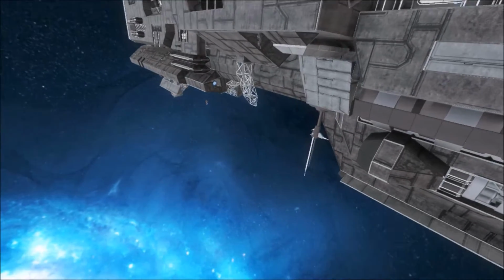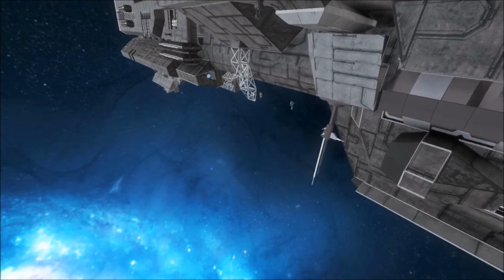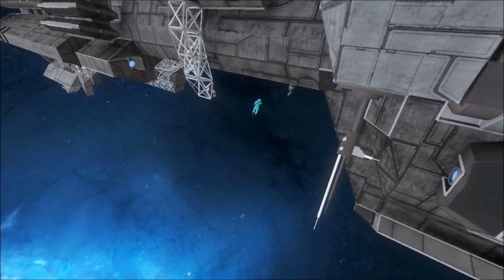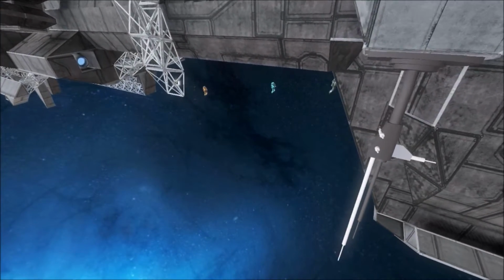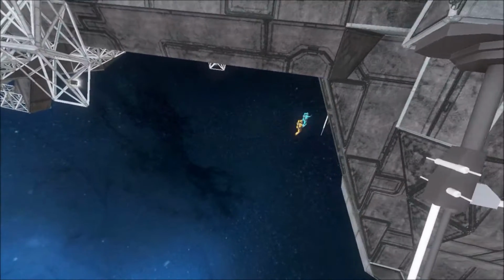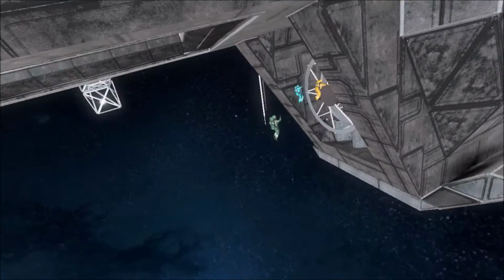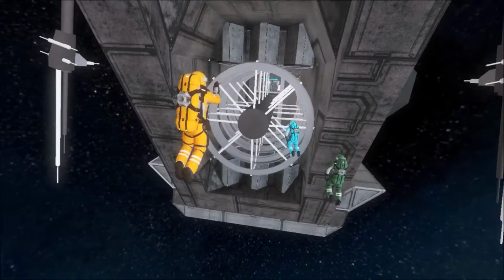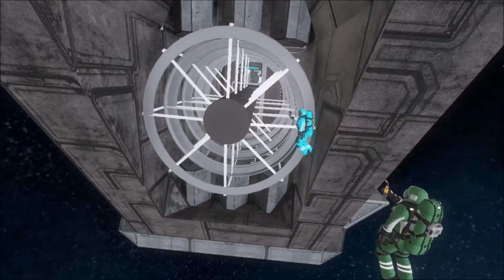Where was the entrance again? Underneath. Wow, I'm making my way very slowly down there. For some reason I can't go faster than this guy. It isn't a modded ship, and that's what I'm really surprised with. This is all vanilla. What part is this actually? I don't know. I think it's an atmospheric thruster maybe.